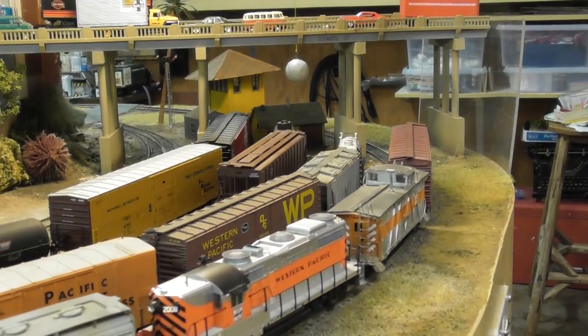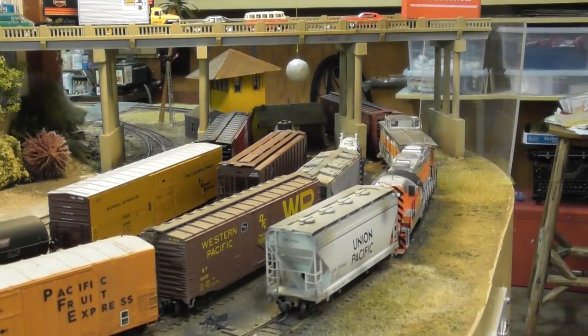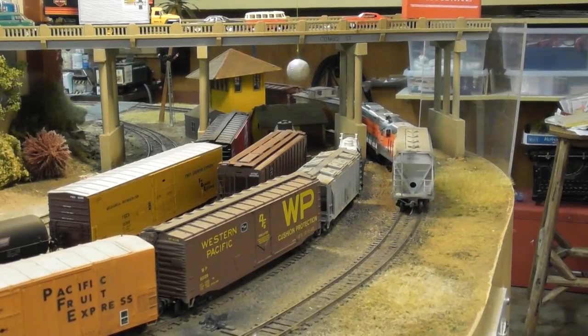The Crusher now heads for WP Junction. Just as a side note, the trains at WP Junction are currently stored there in place of staging.